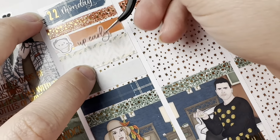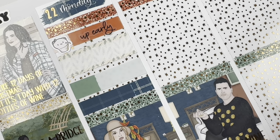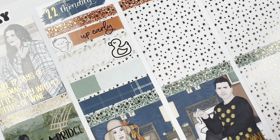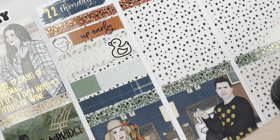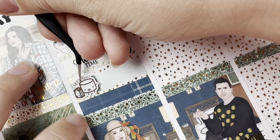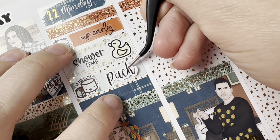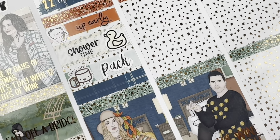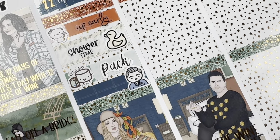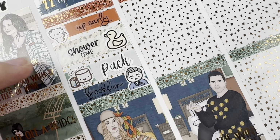So for getting up early, I have that little hammer pig from McPlans and an up early script from Carly Plans. And then for showering, I have this little rubber duck from Carly Plans, as well as a shower time script from her. For packing, I have this little Morrow from Paper and Milk and a pack script from McPlans. And then for watching Brooklyn Nine-Nine, I have that Johnny Rose Munchkin and a Brooklyn Nine-Nine custom. That's Once More With Love and that's Carly Plans.